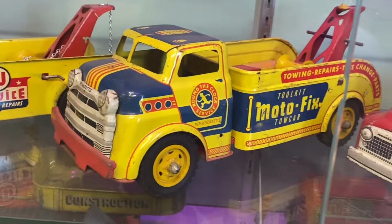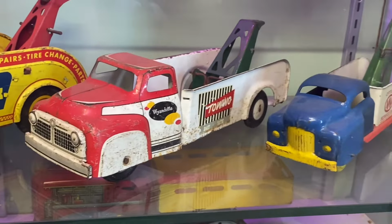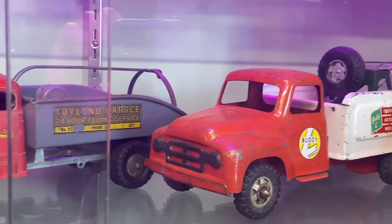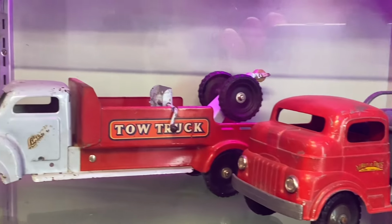This is a collection of toys produced from the 1930s to the 1950s. You'll notice many wrecker and tow trucks in this collection because Chris is in the towing and recovery business out here in California.